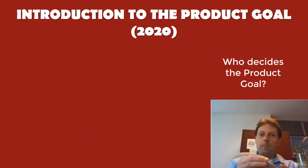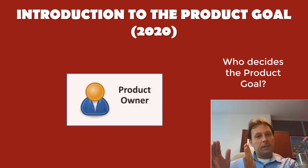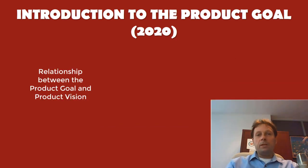The product goal is part of the product backlog, which the product owner is accountable for. The product owner is therefore accountable for the product goal in the same way they are accountable for the product backlog. Ultimately, the product goal describes at a high level the value of the work that the product owner is accountable for. So the Scrum Guide clearly describes the accountability of the product owner as developing and explicitly communicating the product goal. What is the relationship between product goal and vision?